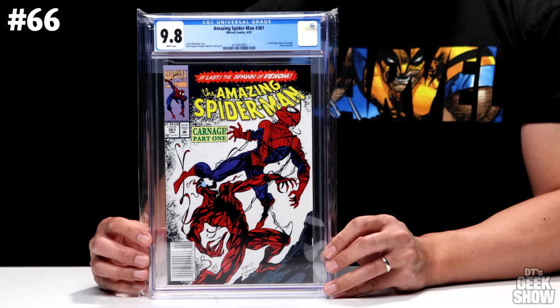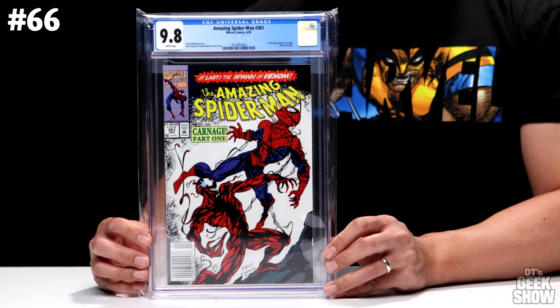$1,050. So the next book is one that I bought hot off the presses when it first came out, and it is Amazing Spider-Man 361. This is the first full appearance of Carnage, Cletus Cassidy. I actually own 5 copies of this. I got one graded recently, came back a 9.8 with white pages. This is a newsstand edition.